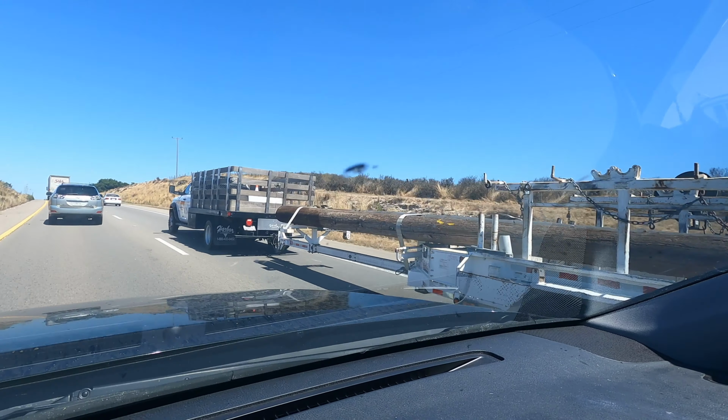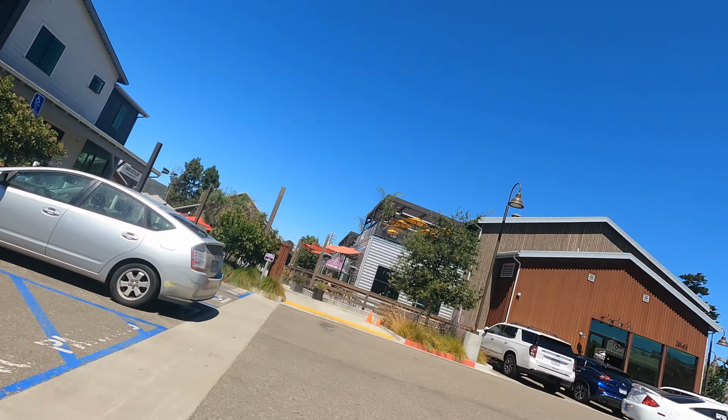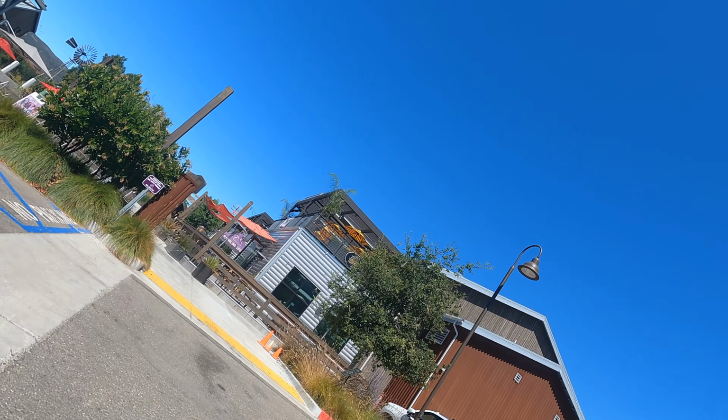That's crazy. Yeah. So we just arrived. We're by like a tractor warehouse. It looks like a nice little industrial area. I don't know. Let's check it out. Okay, so I just got this thing. We will see how it works.